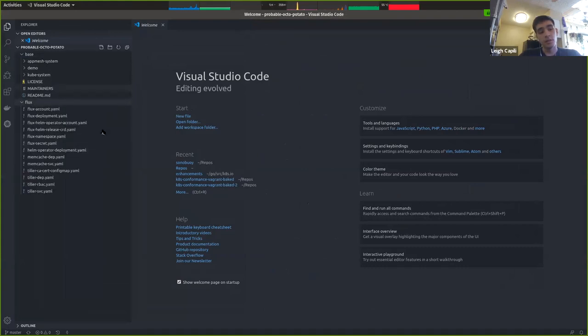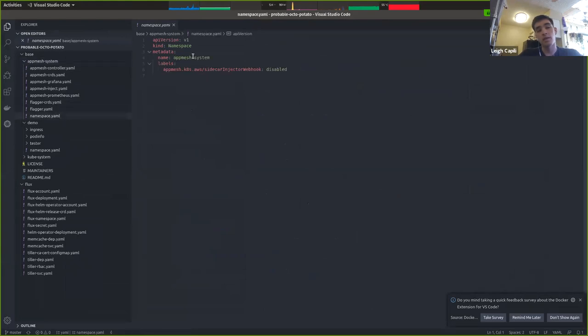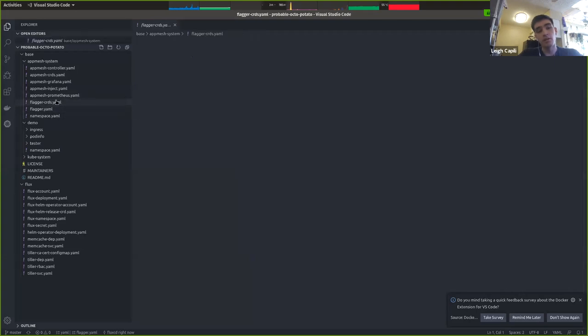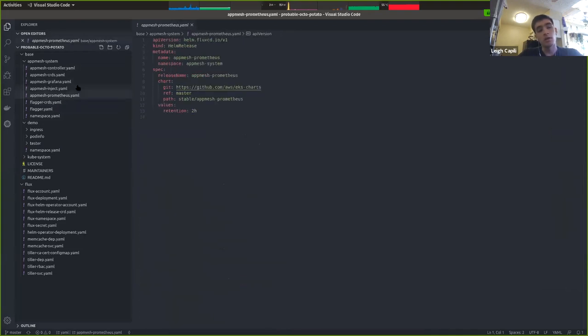So we can see here that we have our Flux manifests now managed by GitOps. And so you can control the GitOps pipeline just by updating your Git repo now. And then you can also see that there is app mesh system and a namespace for that, as well as an installation of Flagger, the proper CRDs for the canary analysis, and a little bit of Prometheus and Grafana stuff here.